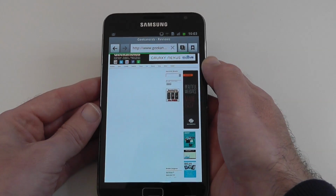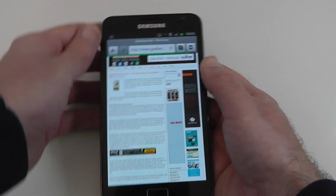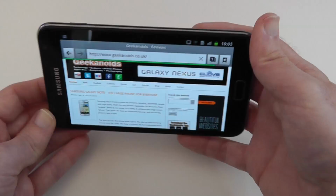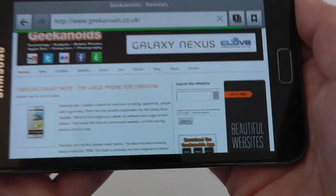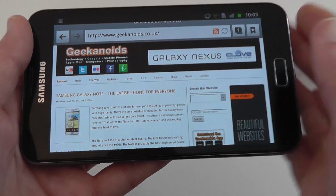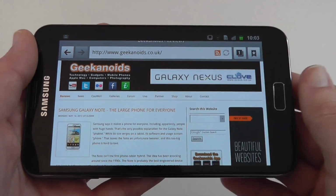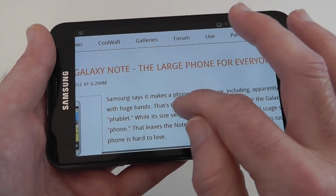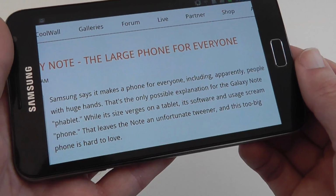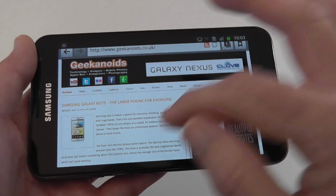Now the Geekanoids website is very heavily video based, so it should take quite a while to load, but it does turn over at a good speed when loading web pages. We can obviously flip this round to landscape, and you'll see that the text looks very, very nice indeed. Even without pinching to zoom in, it's very readable. So that is really down to the size of this mammoth screen. But we can obviously pinch to zoom, and when we go in nice and close to the text, it remains very, very crisp. So this is great for reviewing websites and for surfing the internet.